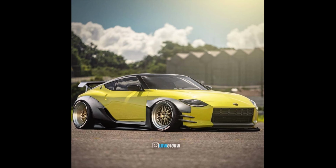So this is a cool render. It works for me. It really does. I'm not sure I would have thought that the LC500 Liberty Walk kit would have translated quite as nicely, but yeah, it looks good. I would absolutely take that front fender and extend it up to the body line there.